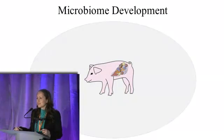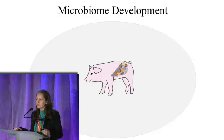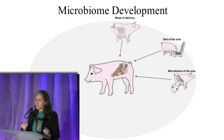So in the swine, within the first weeks of its life, we know that there are several factors that impact microbiome development. And so these initial factors have a lot to do with the sow. The piglet has no microbial colonization when it's still in the uterus. And as the piglet exits during delivery through the vaginal canal, as you can imagine, the vaginal microbiome of the sow plays a major role in that initial ingestion of microorganisms during delivery.